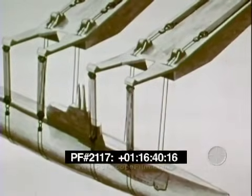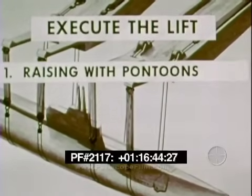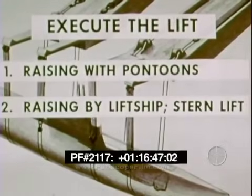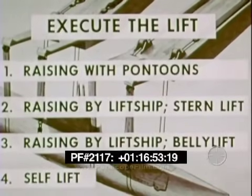The third major step is to execute the lift. This can be through raising with pontoons, raising by lift ship in a stern lift, raising by lift ship in a belly lift, or by self lift.